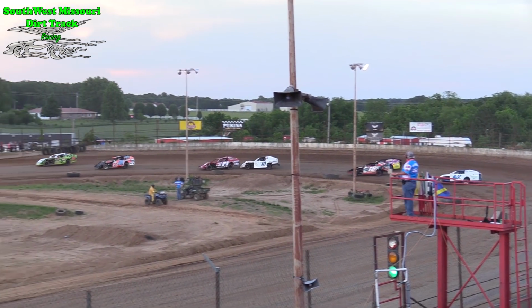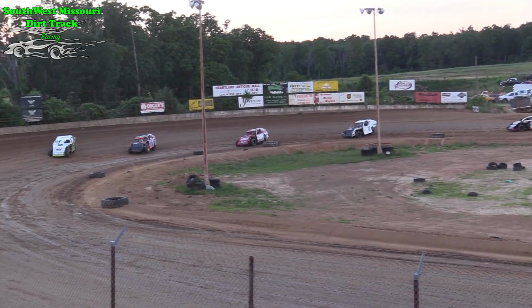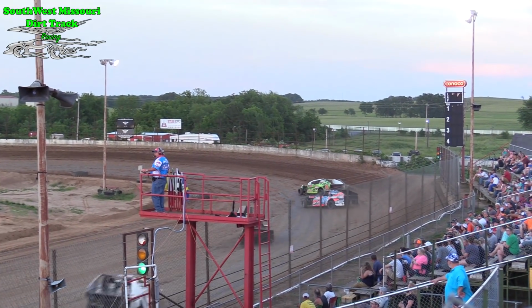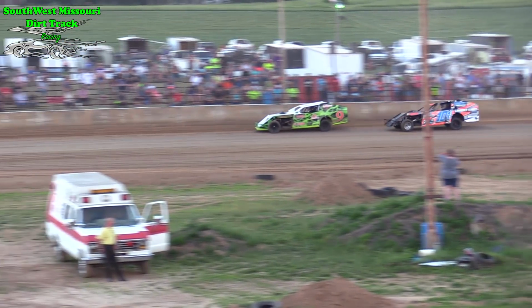Sam Petty a little high. Matt Rose looking for a place to go. Can't do it out of turn 2. Mitchell Franklin running third. Sam Petty up a little high, but Rose can't do anything. Sam Petty up high. Here comes Rose. Can't get a bite out of turn 2.